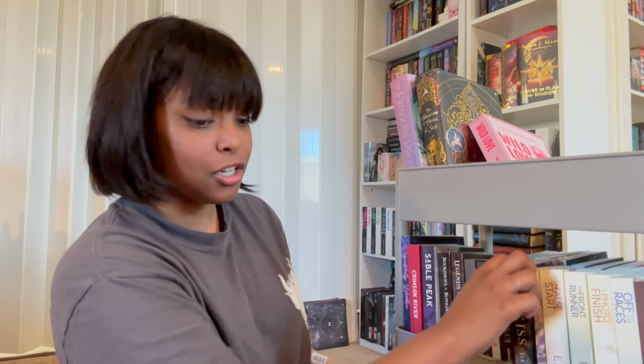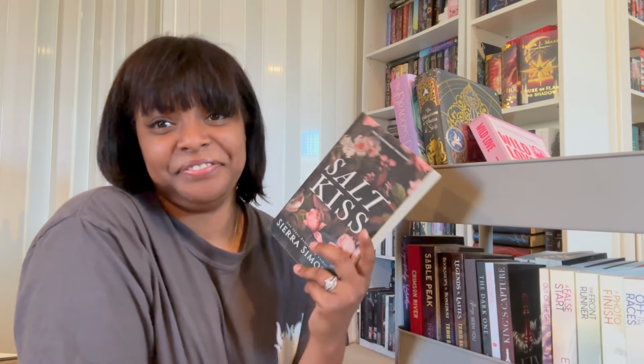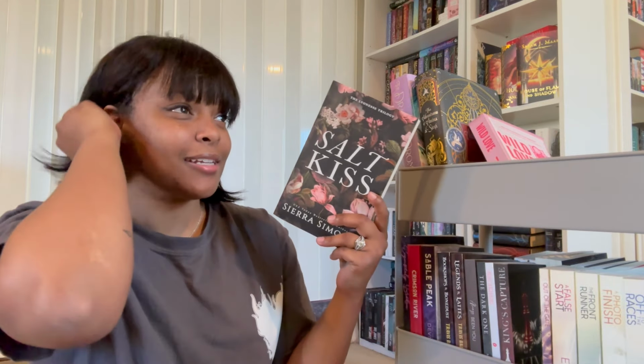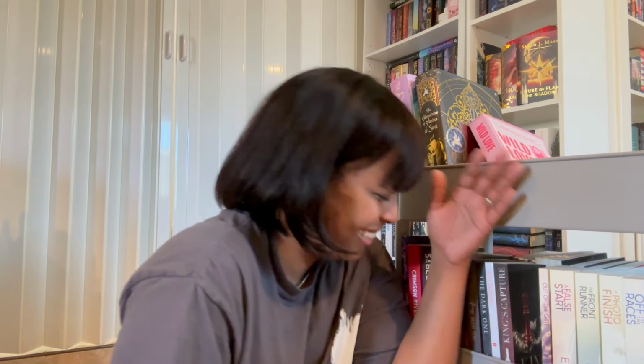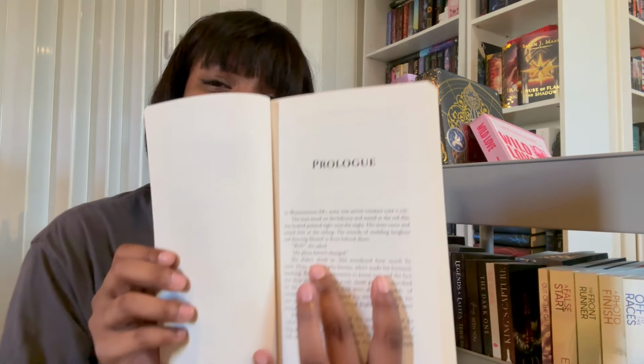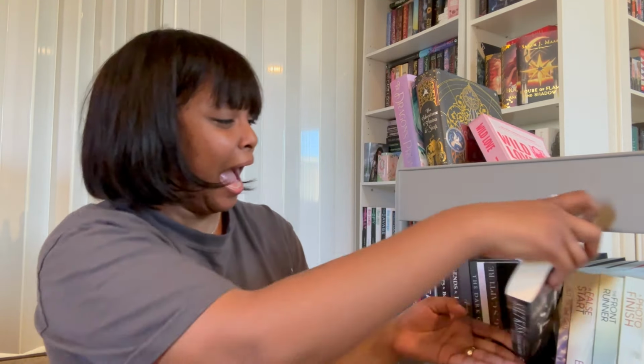4, 2, 10. I don't have to move. Great. Salt Kiss. Let's see what the prompt is. Without looking, does this book have a prologue? I don't know. Now I'm second guessing everything. I'm going to say no, it doesn't have a prologue. Well, prologue. Great, wonderful. Put it back. Let's move on.